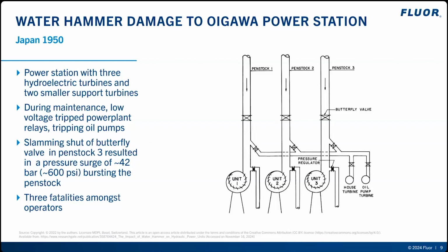During the maintenance activities on penstock 1, it was decided to run turbines 2 and 3 on no-load operation, meaning that they would not be generating any electricity, a decision made due to a lack of operator availability. As no power was generated within the facility, this put a significant strain on the external power supply. As a result, voltage dropped and undervoltage relays in the power plant were tripped, which shut down the oil pumps. The backup oil pump turbine, designed to take over in such a scenario, was connected to penstock 1 and remained idle. As a result of losing the oil pumps, oil pressure decreased rapidly.